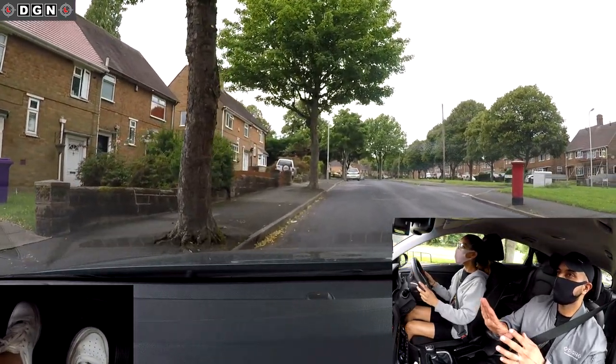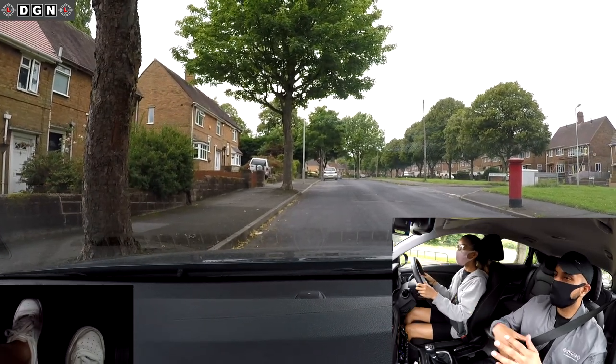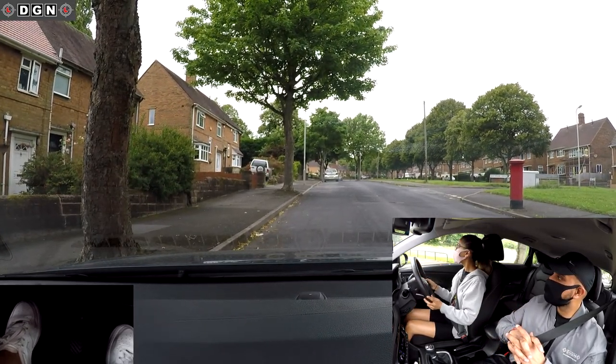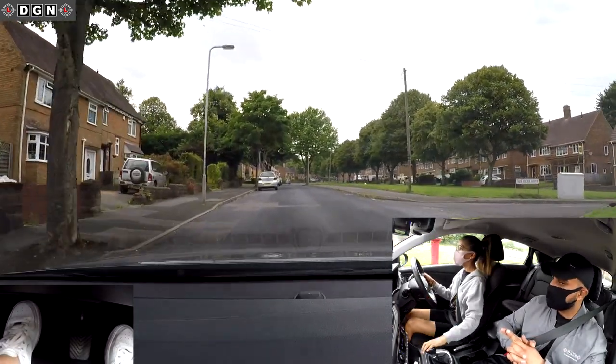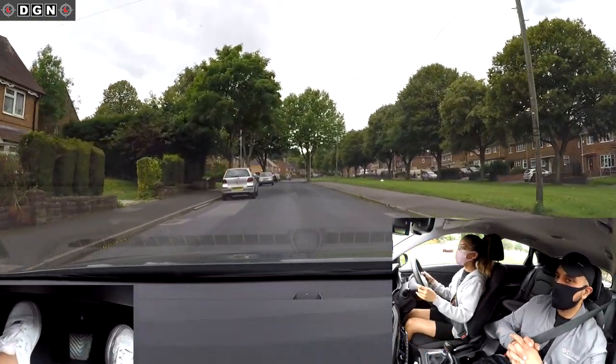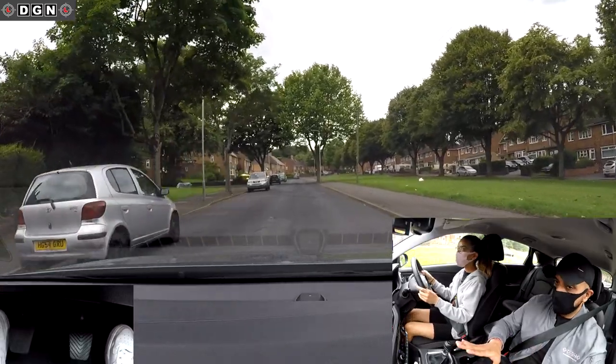Okay, that'll do. I can stop here. Stop. And if you could move off again quickly, please, Taz. And a blind spot as well. That's it. All done. See, that was good on the clutch. Yeah, and the gas.